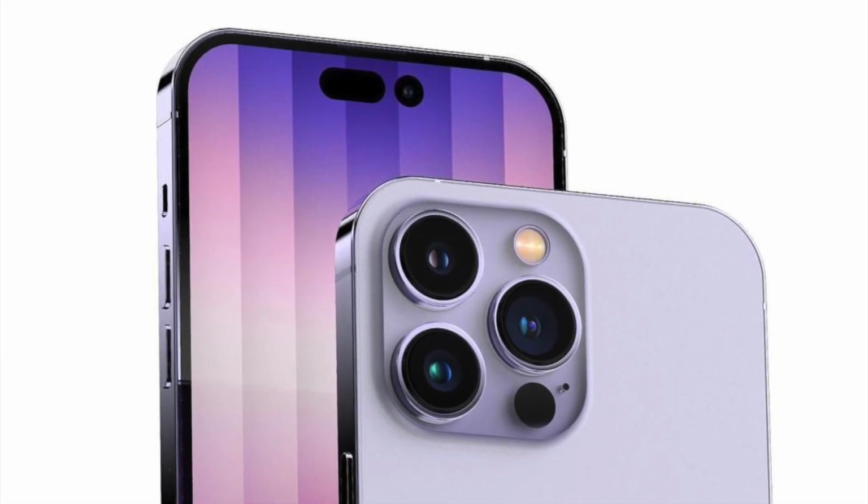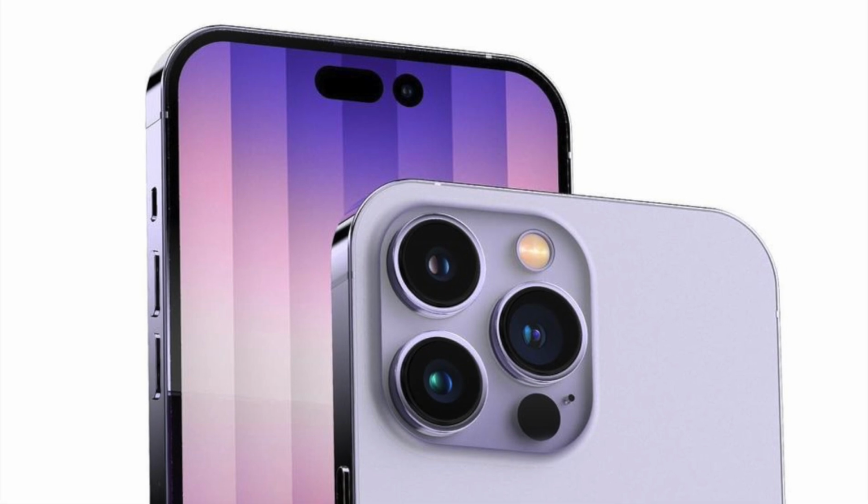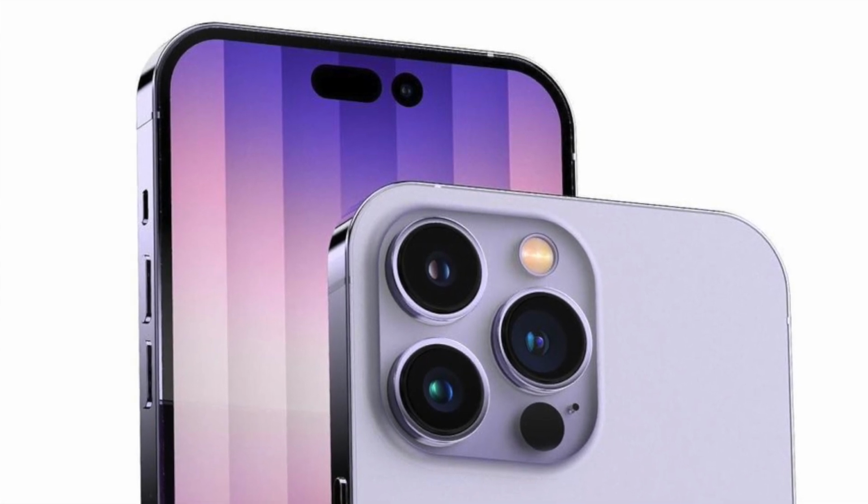Anyways, that's it guys, but if you have any other thoughts regarding the iPhone 14 series, let me know.